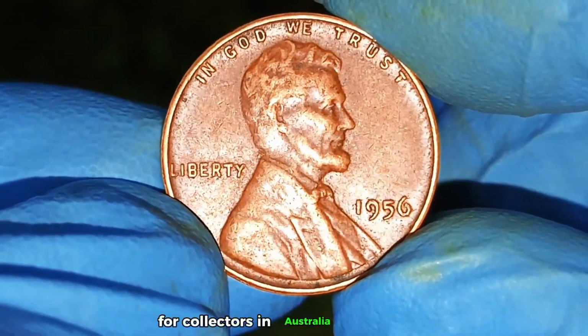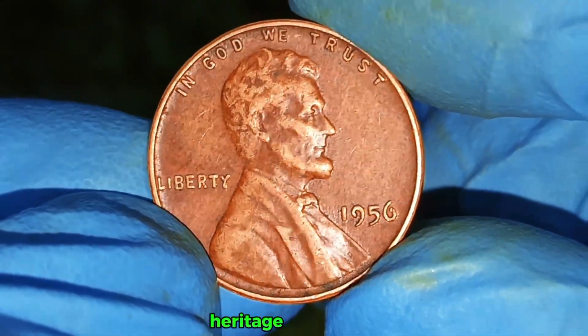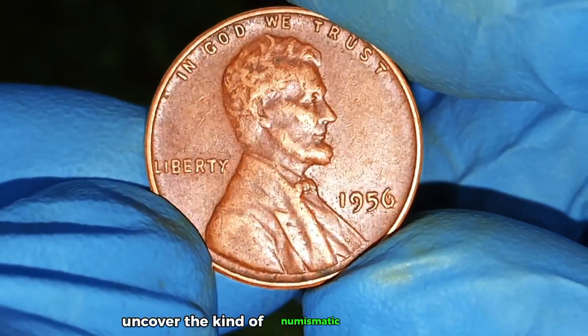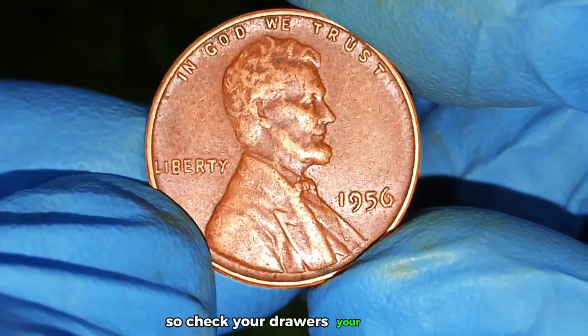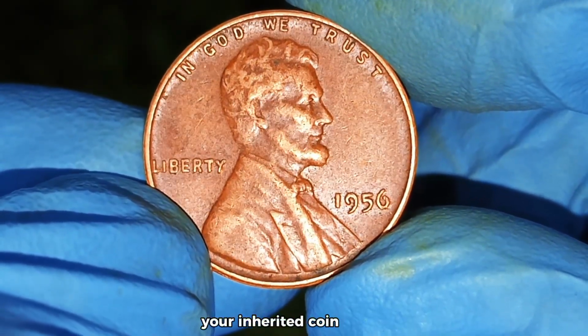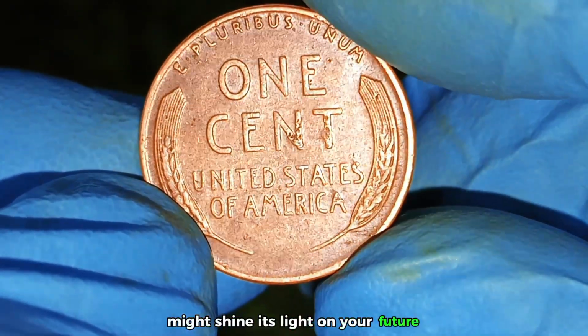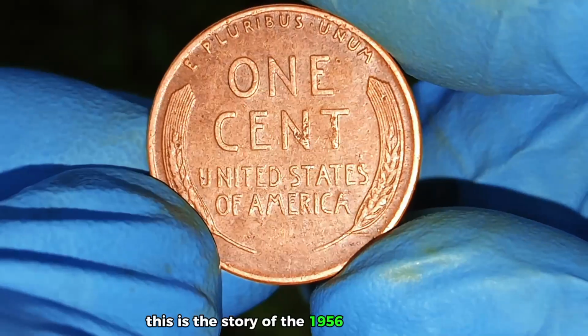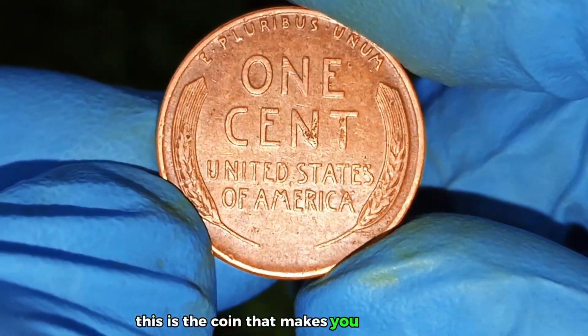For collectors in Australia and beyond, it represents a chance to own a small piece of U.S. heritage and possibly uncover the kind of numismatic gold that turns hobbyists into millionaires. So check your drawers, your old jars, your inherited coin books. You never know when this humble penny might shine its light on your future. This is the story of the 1956 wheat penny. And maybe, just maybe, this is the coin that makes you a millionaire.